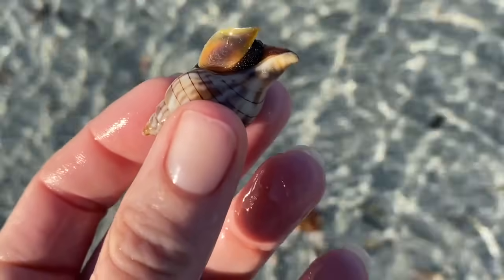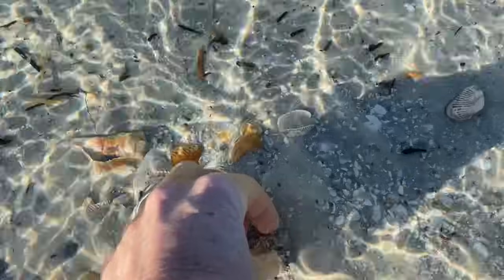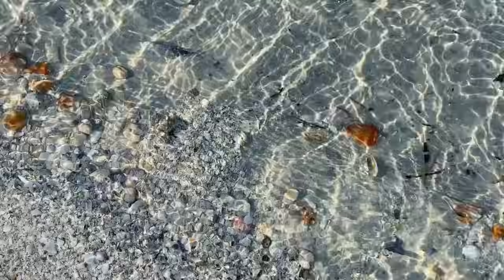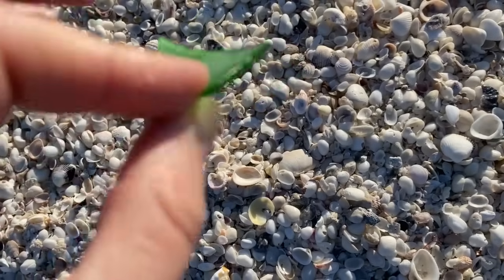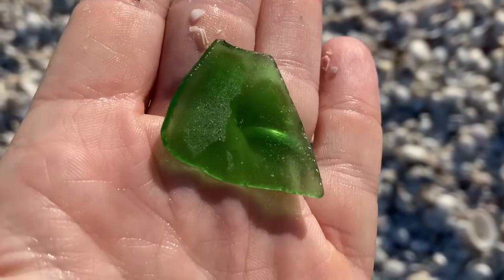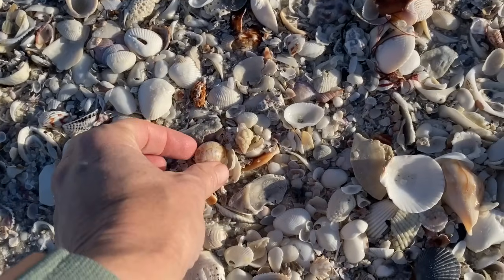That is alive, so that is why I will not keep that. That's a banded tulip. All right, my little friend. And our friends we place back in the water. We don't throw them. They have a muscle that is connecting their body to their shell, and you don't want to harm that muscle. Yeah, not sea glass, just junk. So I will be removing the garbage from the beach. I see it. Yep.